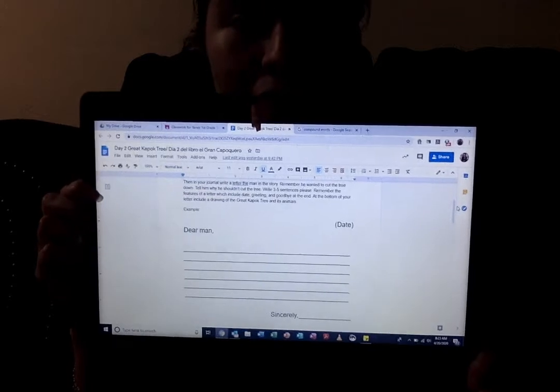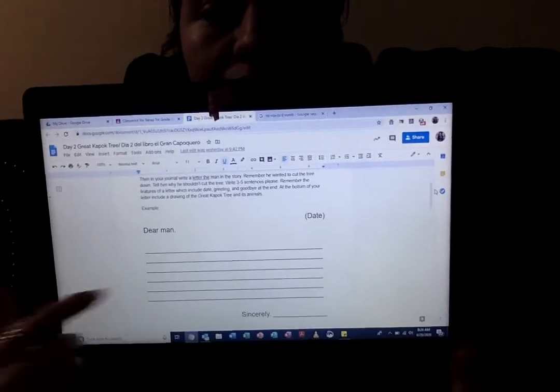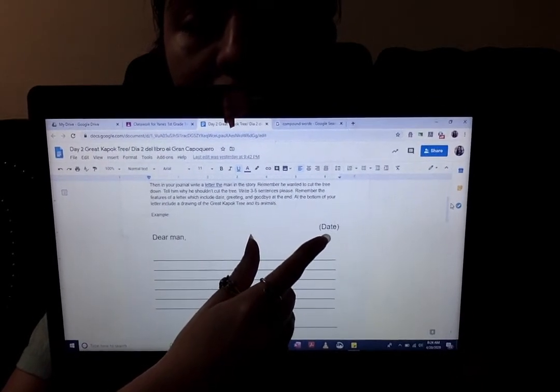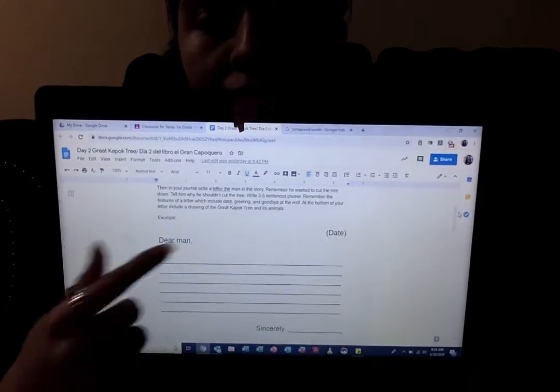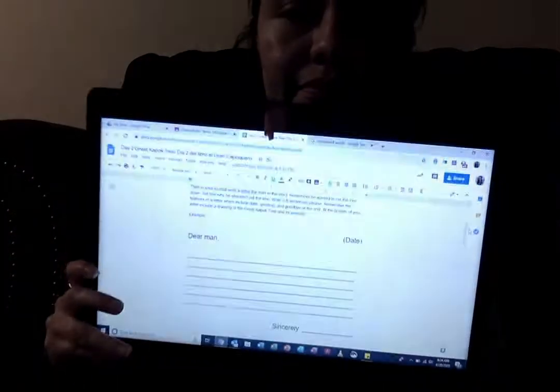Remember, we were practicing how to write letters. And when we write letters, we put the date. So in your letter, you're not going to write the word date. You're going to write the actual date, which today is April 20, 2020. You're going to put Dear Man, because that's who we are addressing. That's who the letter will be for.